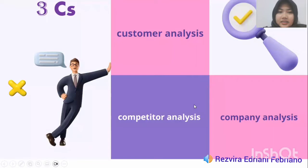And second, competitor analysis. Competitor analysis is the process by which a company tries to define and understand its business, identify its competitors, determine its competitors' strengths and weaknesses, and anticipate their moves. For example, in the food company, identify Unilever as a competitor.